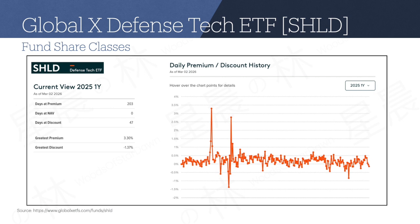of the trading premium discount information. Here, it shows the premium or discount history of SHLD for the full year of 2025, where we can see the ETF traded most of the time at a slight premium, with roughly a plus minus 0.5% range in normal market conditions. There were a few days of spikes though following market volatility that led to a high premium of 3.3% and a low discount of minus 1.37%. Investors interested in this ETF can take this as a reference when thinking about setting the price to buy or sell the ETF.